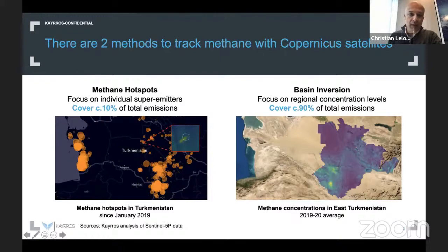There are two ways we have implemented to track methane emissions using Copernicus. On the left, you see a map of Turkmenistan with a big number of orange dots. These are individual plumes of methane that are detected using Sentinel-5P. So these focus on methane hotspots, which are the big super emitters, is one way of looking at methane. And we believe, based on the data that we have, that this accounts for about 10% of total emissions from the energy sector.